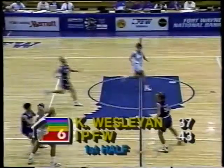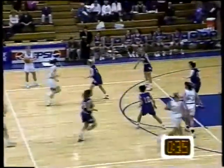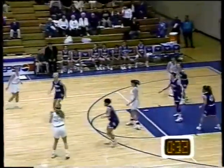Hits them both. She has at least 10 points. Back to a 6-point lead now. 40 seconds on the game clock. Now 20 on the shot clock. 13-second differential.